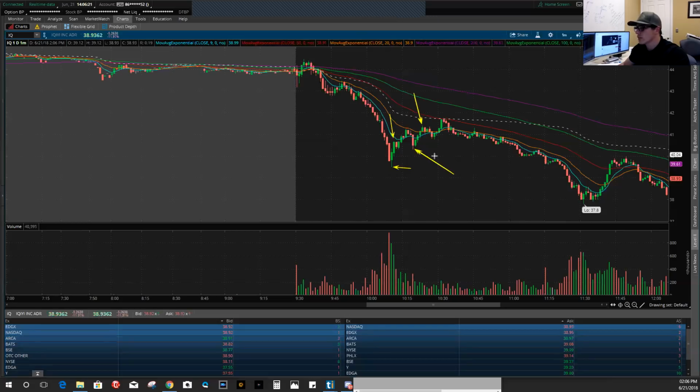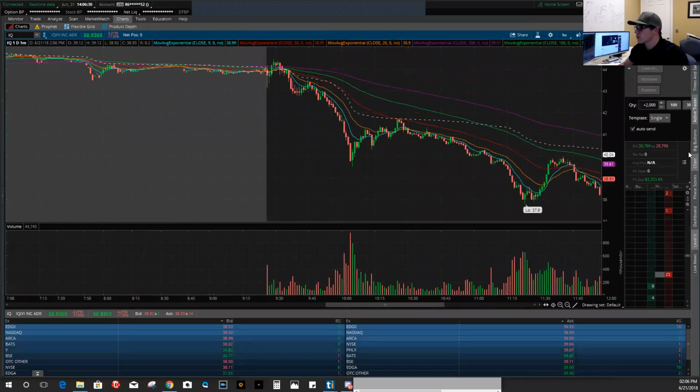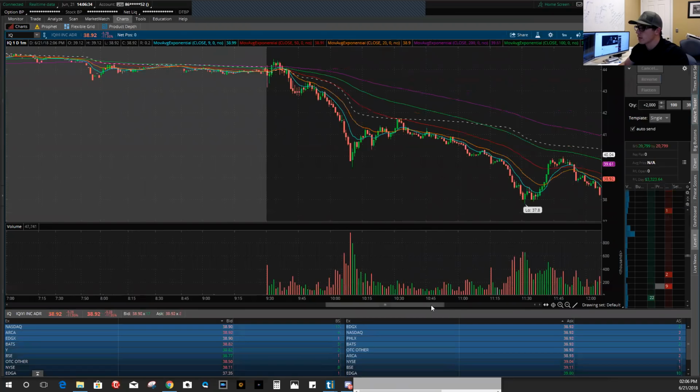And of course, I did sell profits on the way up as the stock was going up. I was taking some shares out. And here, you can see, not time and shares, but the active trader window. I've netted $3,323 alone on the stock IQ today.